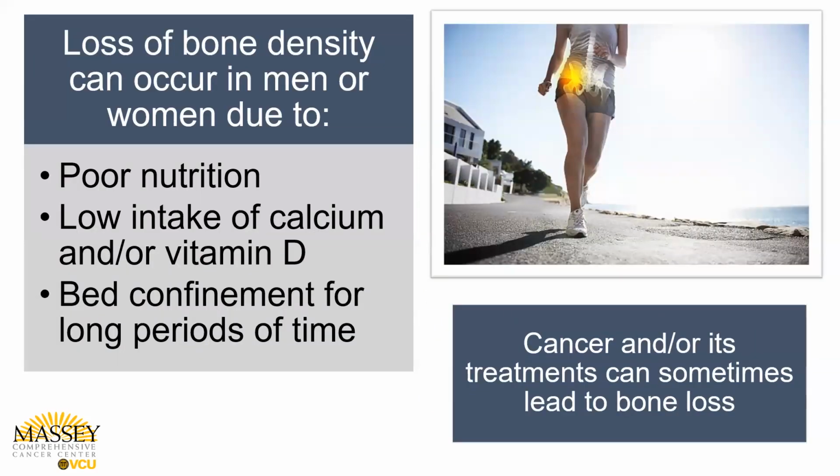Though we talked about how osteoporosis is more common in postmenopausal women, loss of bone density can occur in both men and women due to poor nutrition, low intakes of calcium and vitamin D, or bed confinement for long periods of time.